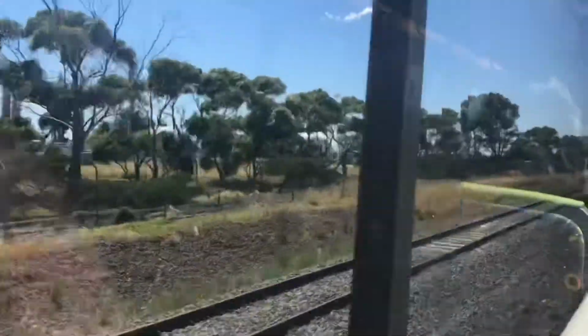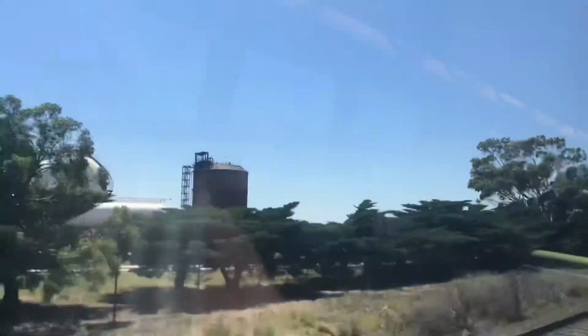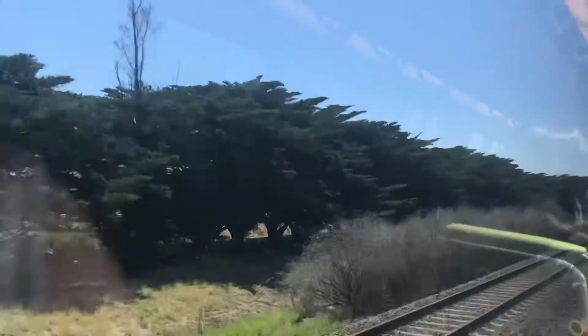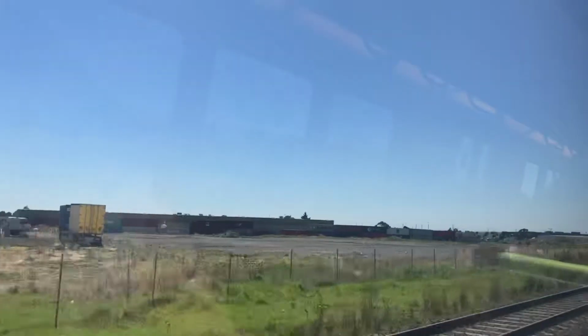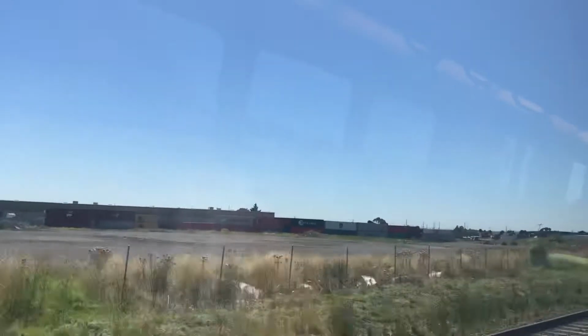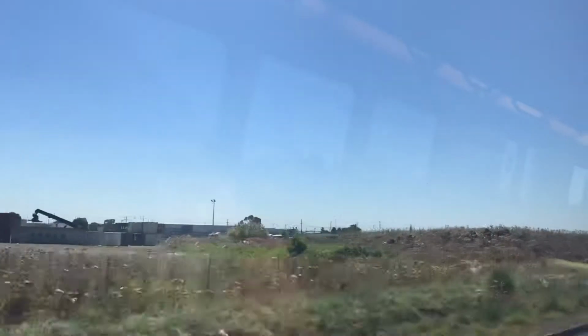So there's some cars. Now here's the oil refinery, the back of the oil refinery, where all the oil is stored. We've just found out that they're going to close that oil refinery, which is really sad. About 400 people are going to lose their jobs. Last year the shipyards closed as well, and the year before that the Toyota car factory closed. So this area has had a very hard time as far as job losses are concerned.